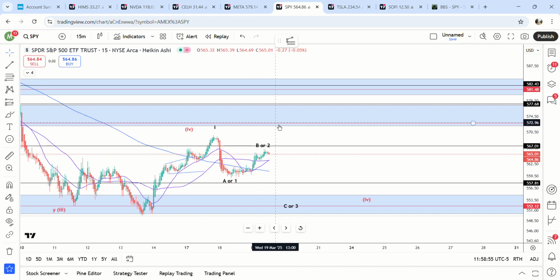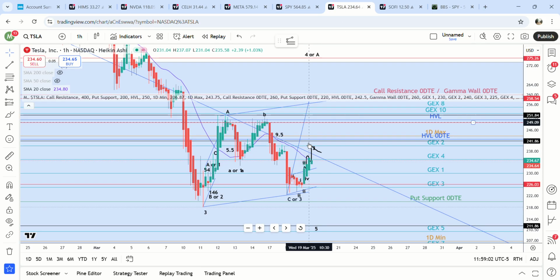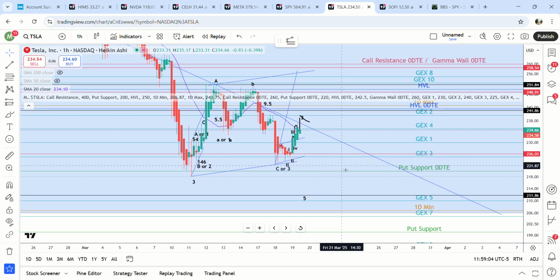You're either going to see 572 or 552 next. I would lean towards 552. So if Tesla comes down, you have support here at 220 and also at 200 and 206.